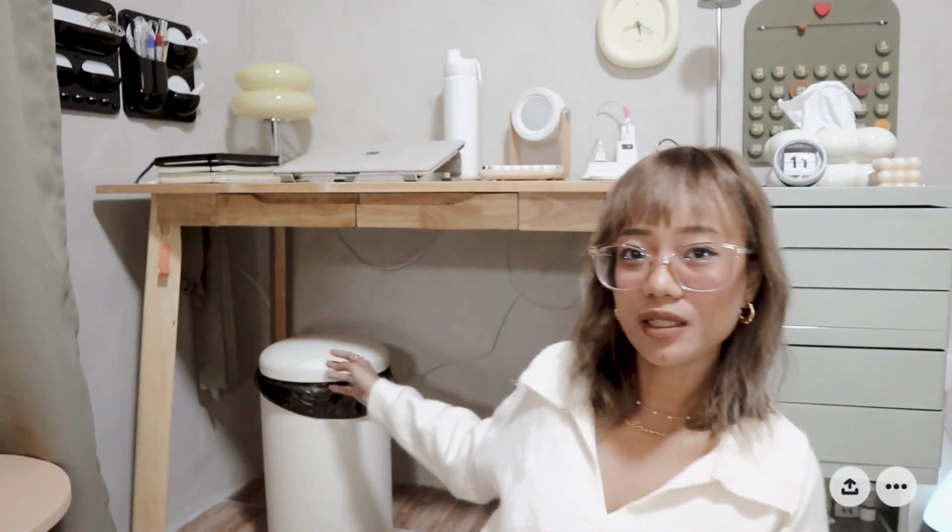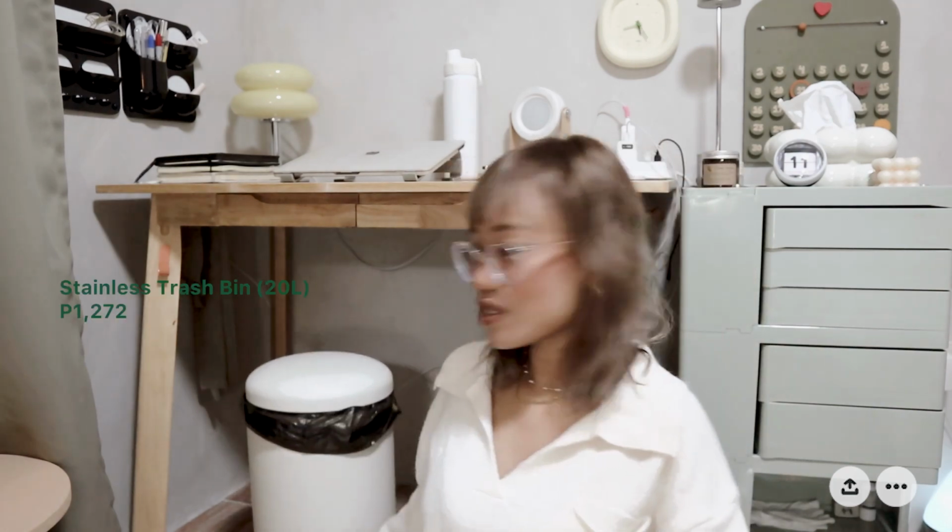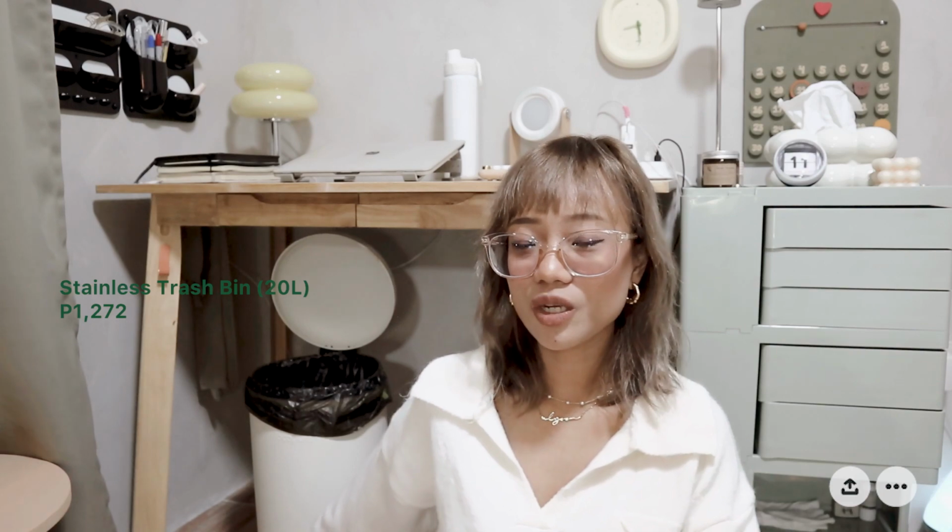Ipapakita ko na rin yung basurahan sa inyo. So, ito yung basurahan ko. Wait, palit angle. Okay guys, since ang cute na rin tayo sa lower part, papakita ko na rin sa inyo yung basurahan ko. Which I also love kasi metal siya. So, ayun. Ganyan siya pag inapakan mo. And then, soft close siya. Hindi siya yung maingay at babagsak agad. So, ayun. Yun lang naman.